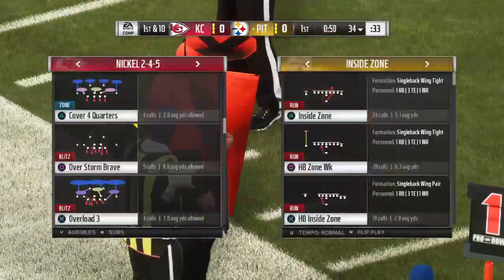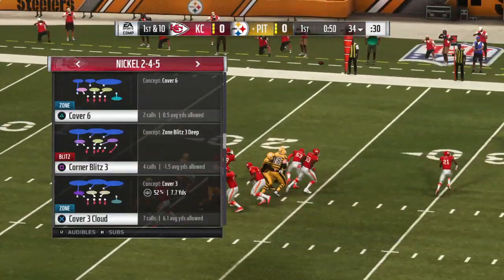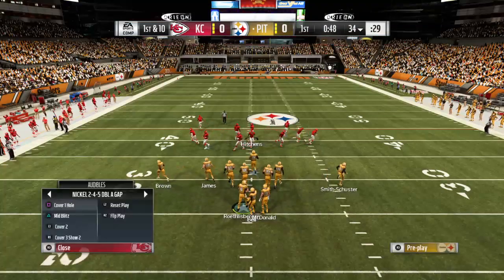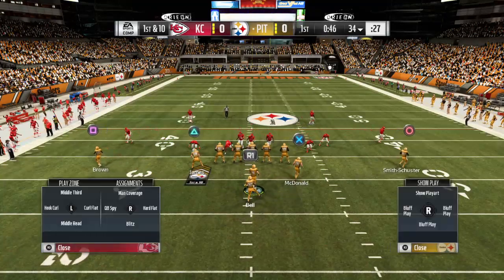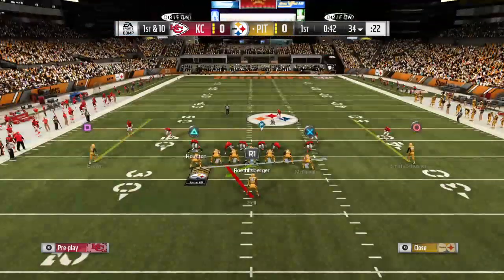Really? Really? Did we just see that? That's a big catch. One-handed, I might add, to pick up a first down. I was going to say on third down for the defense, it's one thing to give up a reception. You just kind of shake your head on a one-handed catch to pick up the first.